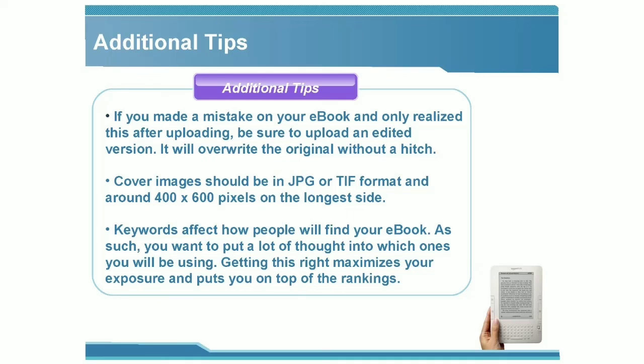Keywords affect how people will find your ebook. As such, you want to put a lot of thought into which ones you'll be using. Getting this right maximizes your exposure and puts you on top of the rankings.